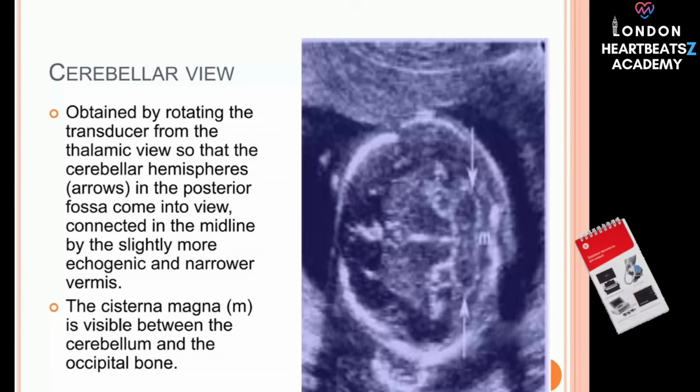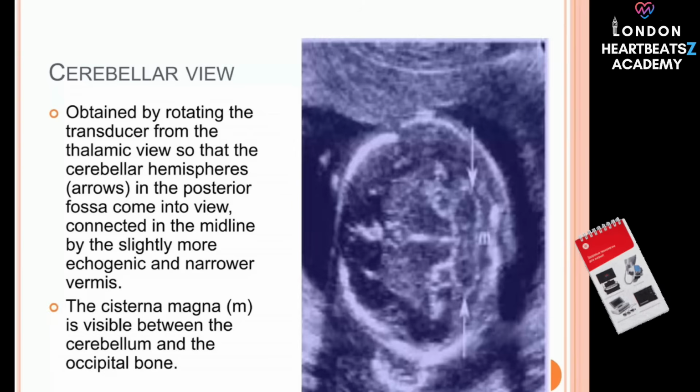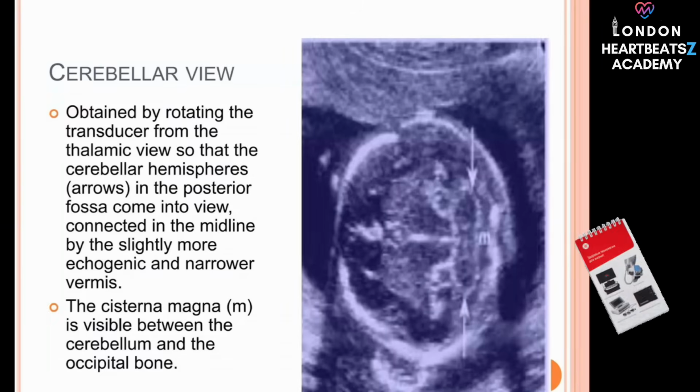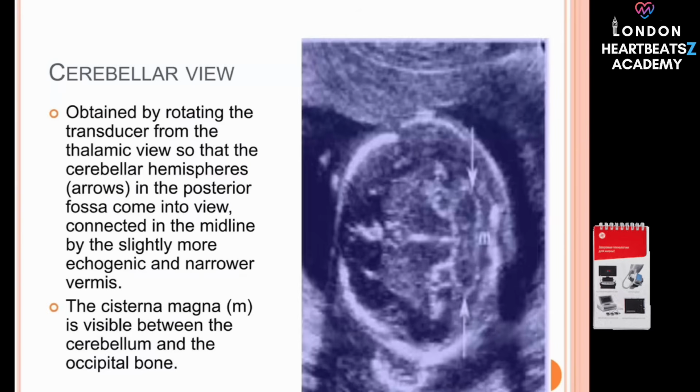Okay. In this view, you clearly see the cerebellar hemispheres, located laterally, and in the midline, connecting the hemispheres, is the cerebellar vermis. The vermis usually appears slightly more echogenic and is narrower than the hemispheres themselves. And this is where we see the cisterna magna as well, that fluid space.